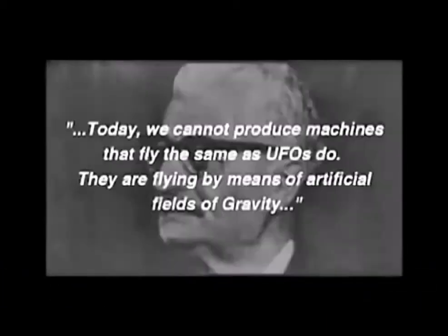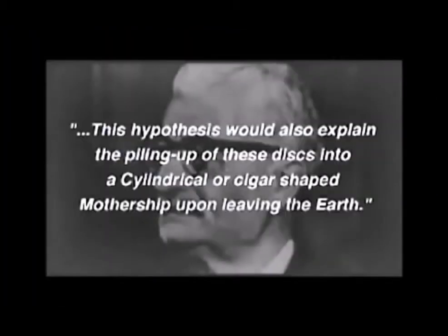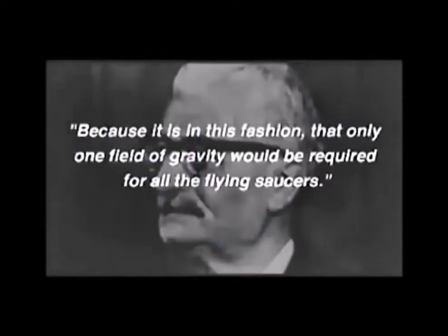In 1972, Dr. Hermann Oberth made the following statement. Today, we cannot produce machines that fly the same as UFOs do. They are flying by means of artificial fields of gravity. This would explain the sudden changes of directions. This hypothesis would also explain the piling up of these discs into a cylindrical or cigar-shaped mothership upon leaving the Earth, because in this fashion only one field of gravity would be required for all the flying saucers.